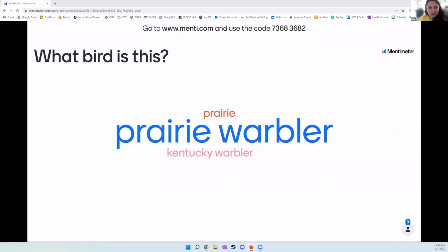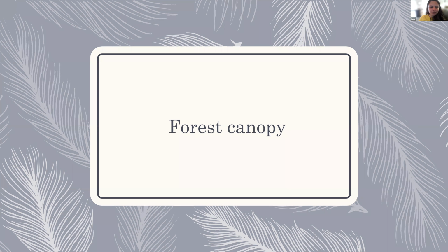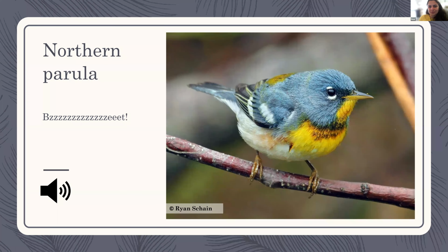Next, we have the warblers that are very difficult to see and are much easier to hear. So these are the forest canopy warblers. They're going to be very, very high up. They will probably give you something called warbler neck, which is caused by just looking up for extended periods of time, unlike these birds we just saw. And the first one on this list that has definitely given me warbler neck is the northern parula.